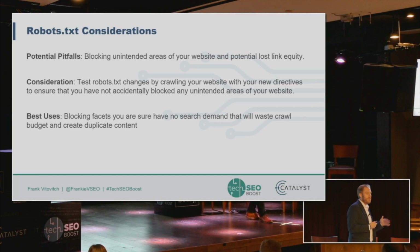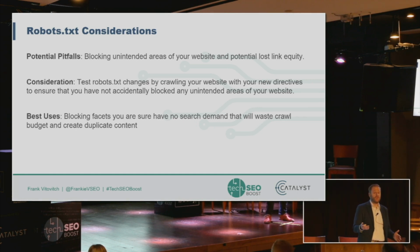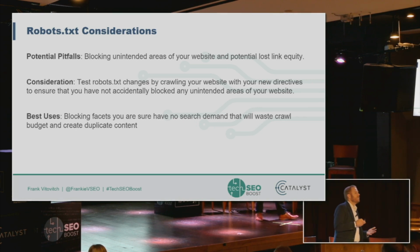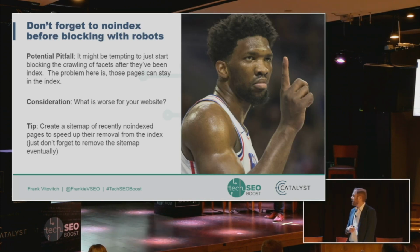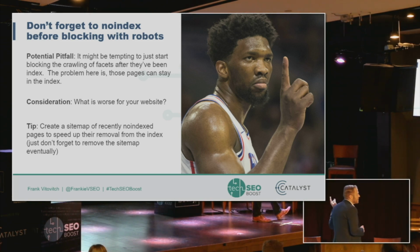Crawl your site with the new rules that you want to implement, and make sure all of your products are still discoverable, all of the content is still discoverable, and you're not blocking things out that you didn't intend, or that was unintended.